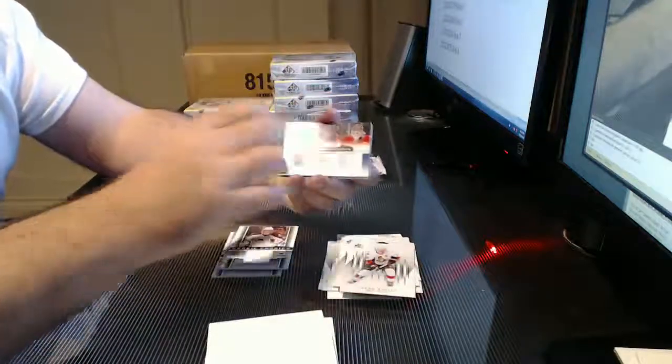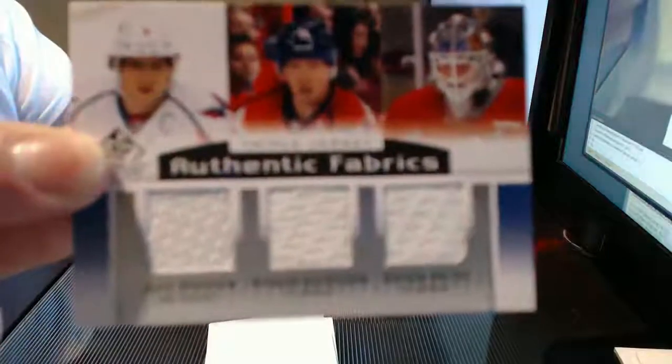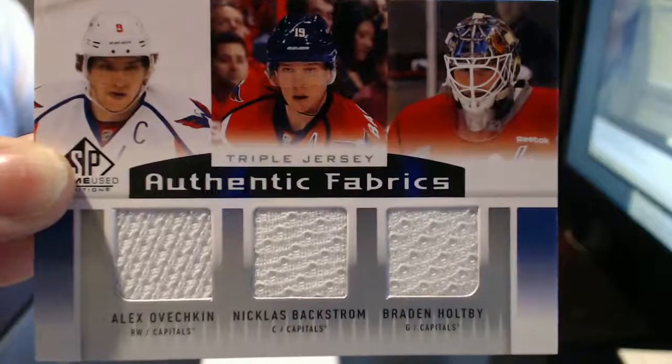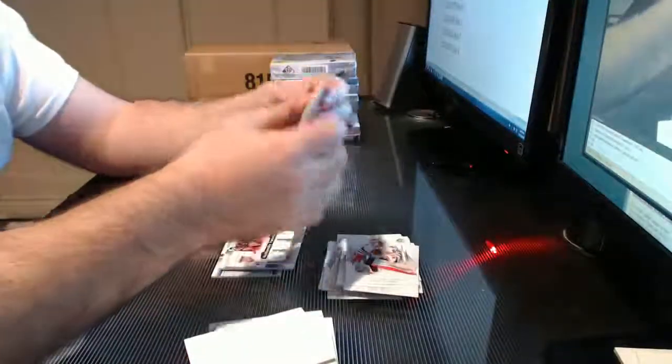Authentic Fabrics triple jersey for the Washington Capitals of Ovi, Backstrom, and Holtby. No numbering. Last pack. Good luck, everybody.